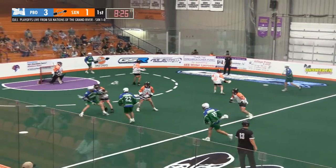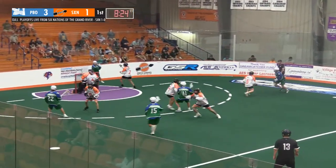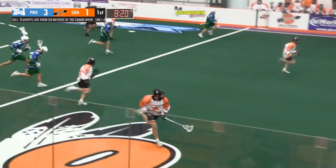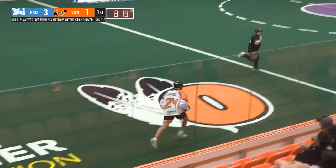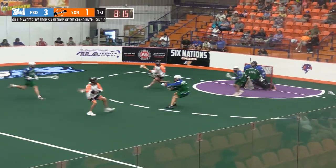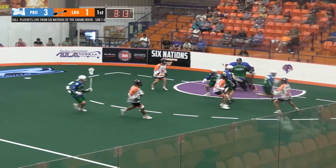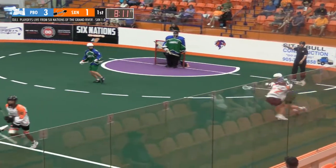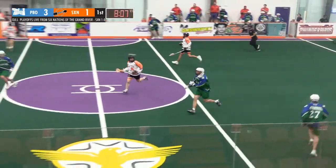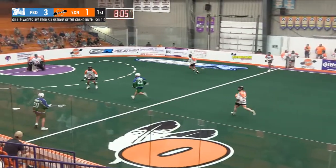Here's Rude working on a big period so far over to Wood. Looking for Rude again, as Peterborough continues to work the ball behind the net. Has been successful for them for the most part, but well defended there. Good opportunity for Six Nations. That was blocked by Seven Gillingham on Peterborough.